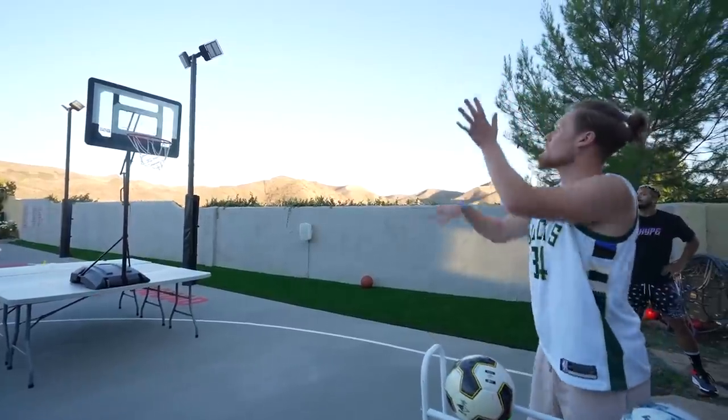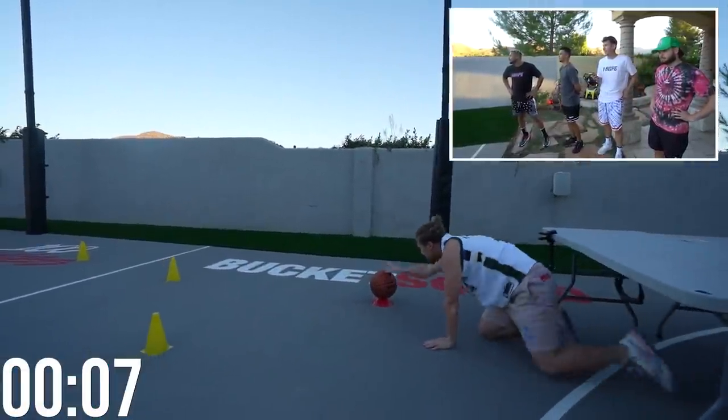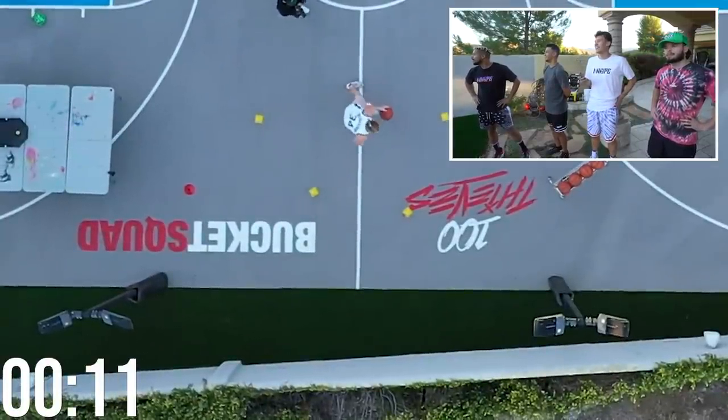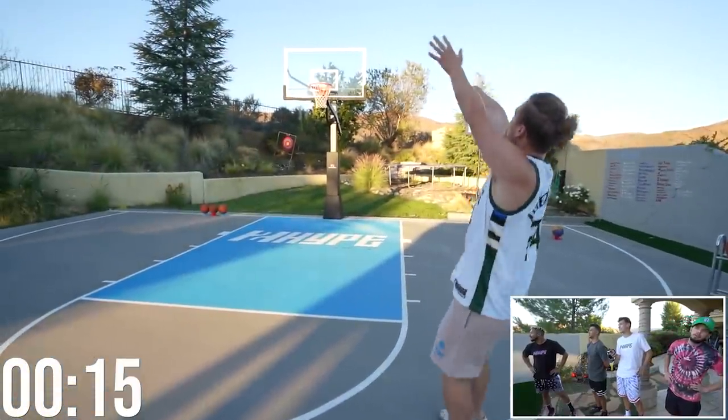3, 2, 1, go. Ooh, splash. Slide. Oh, he went for my strap. Oh, no. Okay. Oh, half and half. Okay. Oh, he's just going on his knees. That must have been painful. Oh my god. Look at the lateral agility. That's a pure athlete out there.